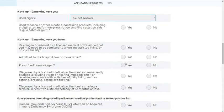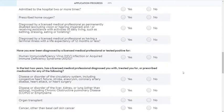Again, wait. If any of these are yeses for you, please stick around. You'll find out why, and you'll find out some other options, because the second product, there's a little bit of a reveal I have to do, a little bit of reviewing the fine print, if you will, so you can understand why it may not be in your best interest.